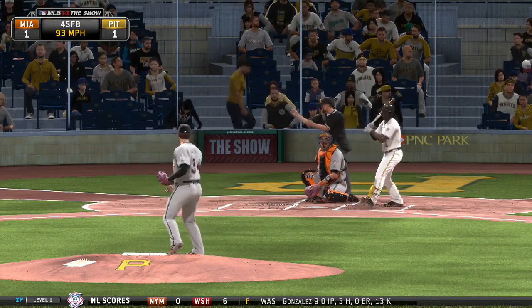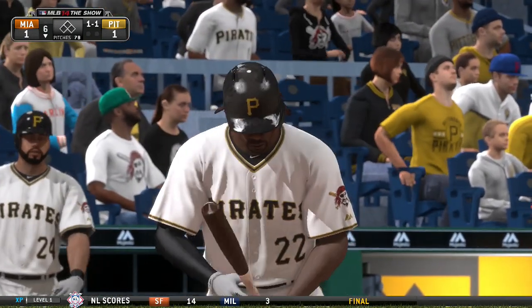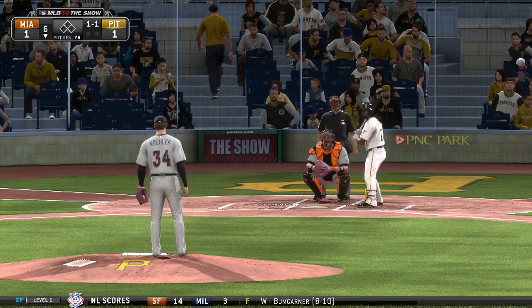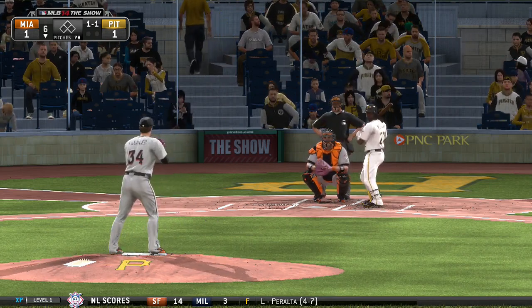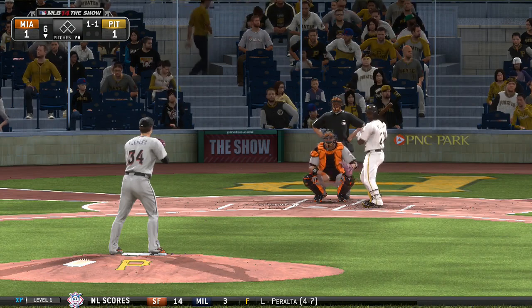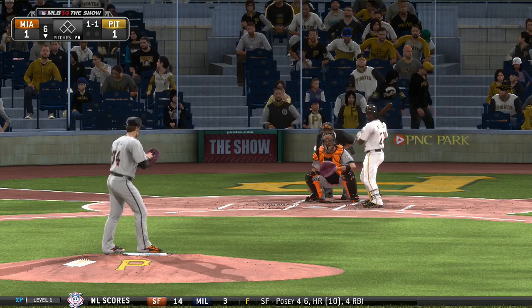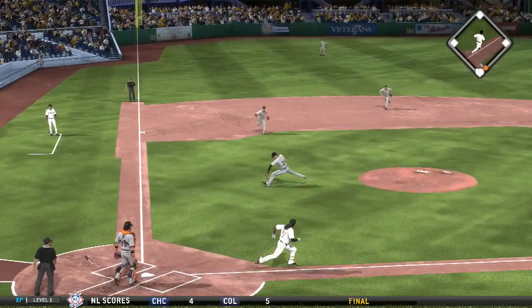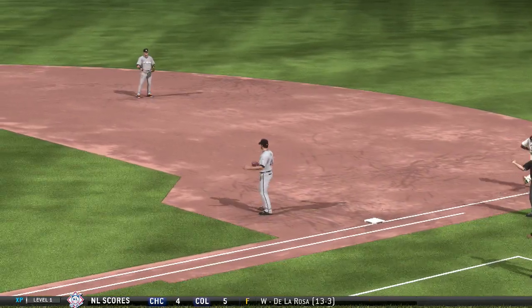And I believe he broke the plane of the plate there. He most certainly did. It's a ball and a strike. Swinging, a ball hit softly on the ground. No problem here, 1 away.